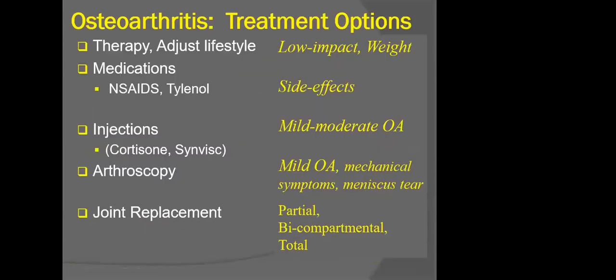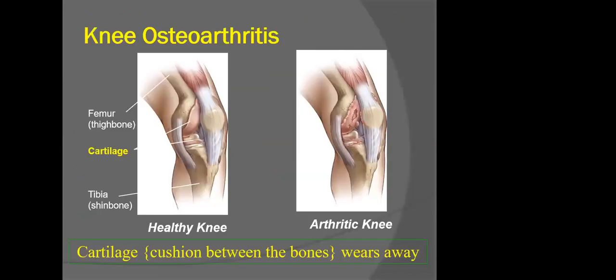Arthritis in the knee involves the joint surface of the femur and the tibia. As depicted to the left on the slide image, there's a smooth 5mm coating called cartilage that coats the thigh bone, femur, and the tibia, leg bone. This 5mm coating has a coefficient of friction less than 1/200th the coefficient of friction between two ice cubes rubbing against each other.